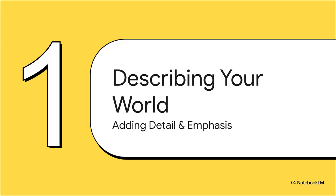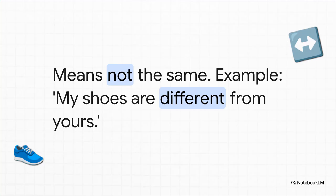So first up, we're going to look at words for describing your world. Think of these as your tools for adding extra detail and emphasis, for helping you paint a much clearer picture with your language. Let's start with a classic, different. It just means not the same. So you could say, my shoes are different from yours. This is a super important word for making comparisons and pointing out what makes something unique. Trust me, you're going to use this one all the time.